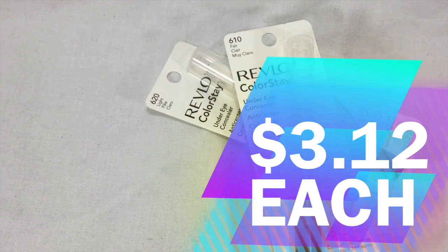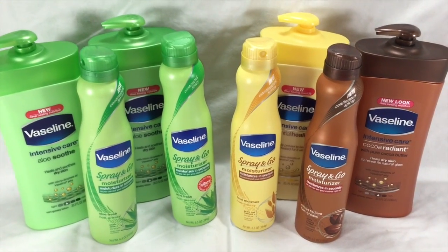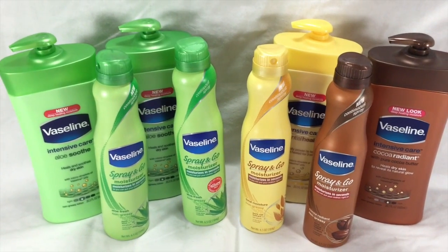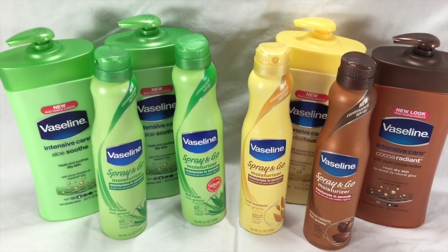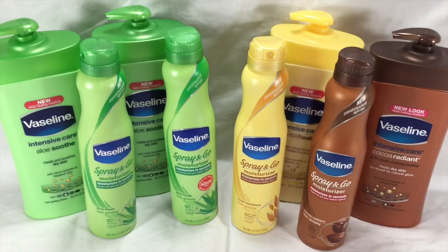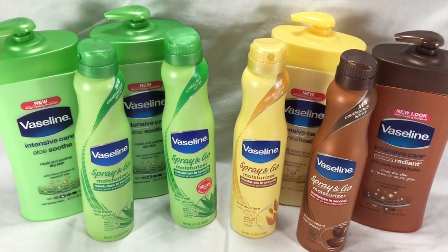$6.23 or $3.12 each. We also did want to take advantage of a great manufacturer coupon that I had for a buy one, get one free on the Vaseline products. I also had a 30% off of a lotion purchase that printed from the Red Box machine, so this was a great week to stack that value.